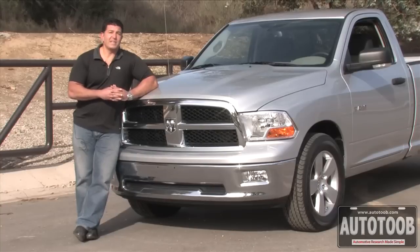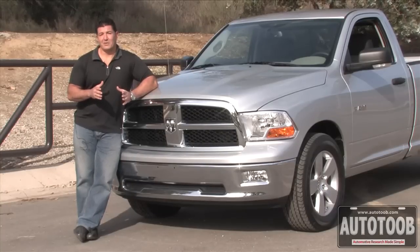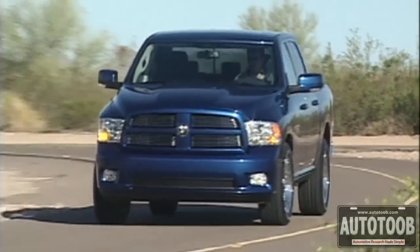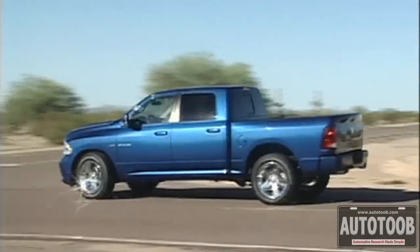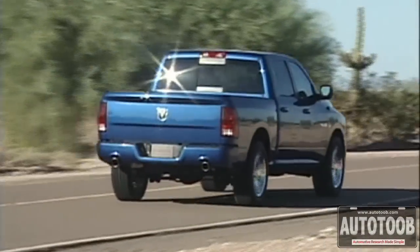Let's sum up this review with these three key points. Number one, Dodge Ram has always been about value. They've had the styling, kind of edgy styling, but they just didn't have anything else going for it other than it was a good, cheap truck. Well, they've gone way beyond that. Now they have a high quality interior, a nice smooth ride, the rear suspension with the coil springs. All these things make it a really, really good value.